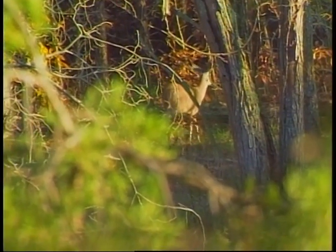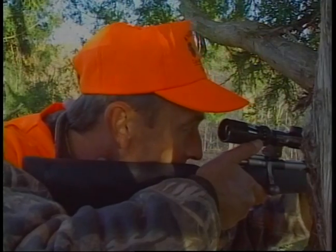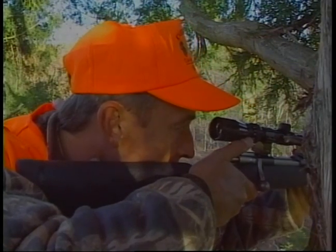There he is. He's following doe. He's following doe. Can you get on him? He's going to be coming right out by that chimney. He's coming out right by that chimney. Get ready.